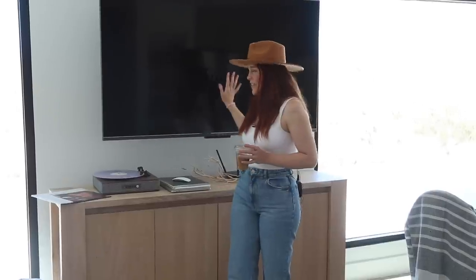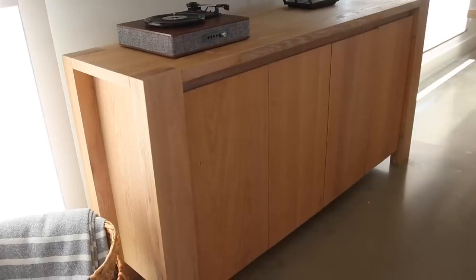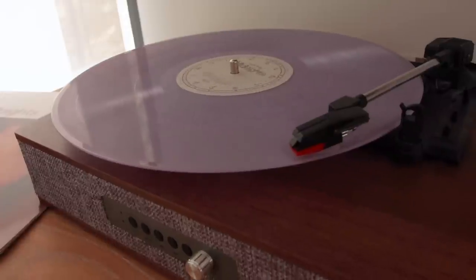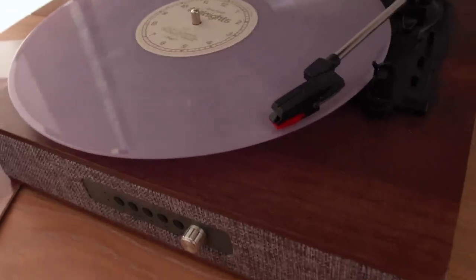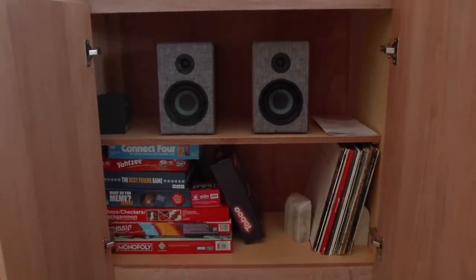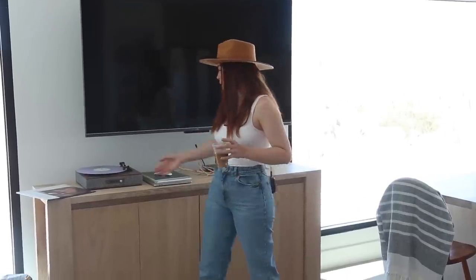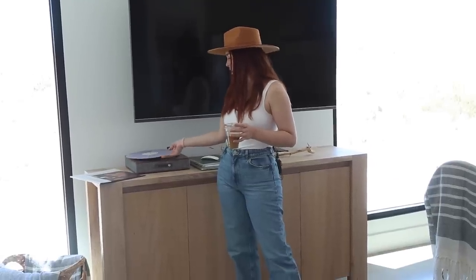Okay, this is our little TV section. Somebody damaged my TV, so we have to get a brand new TV. Not so fun. We also had a big console here where we could put a record player, which is what Matt and I really wanted in this house. I have already started an awesome record collection down here. So if you have any suggestions for what records we should include, please let me know in the comments. Right now I've got Taylor Swift's Midnights because obviously that's everyone's first record they buy, isn't it?